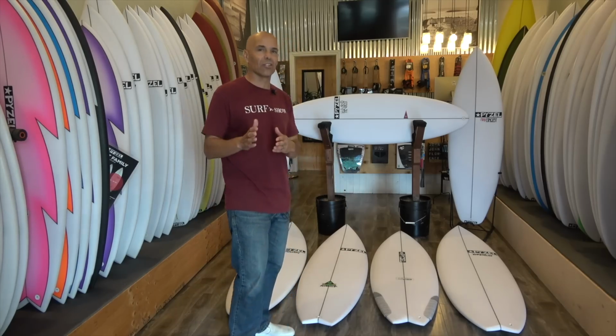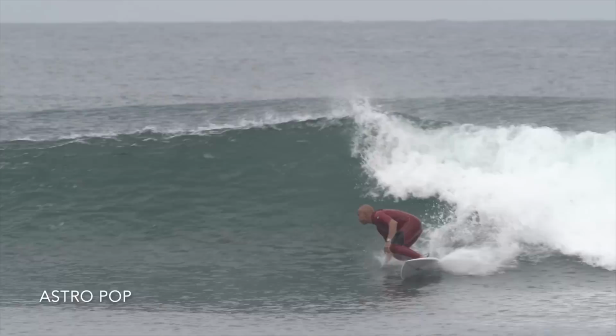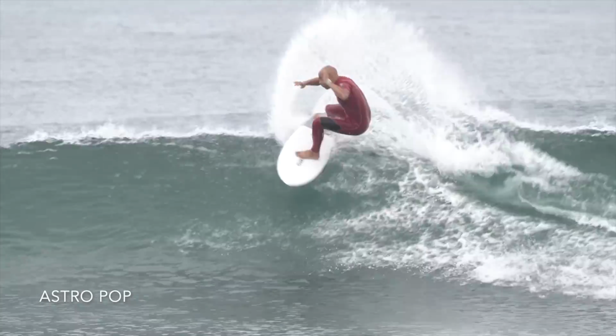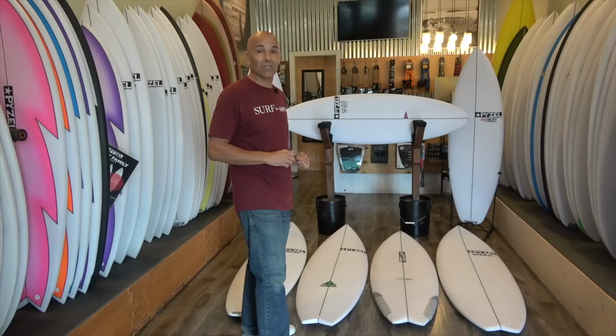Astro Pop is excellent for you guys that only ride fishes. If you ride a high performance fish, the Astro Pop's getting into the lip and doing stuff that most other performance fishes that I've ridden, it'll do what they can't do. And it's drawing great performance lines too.